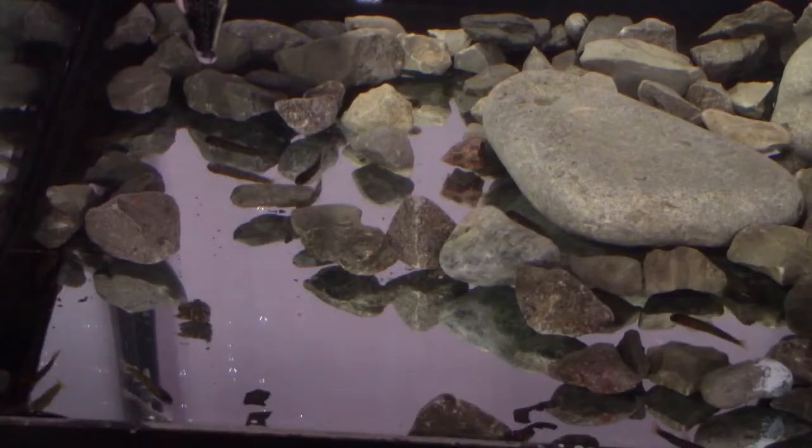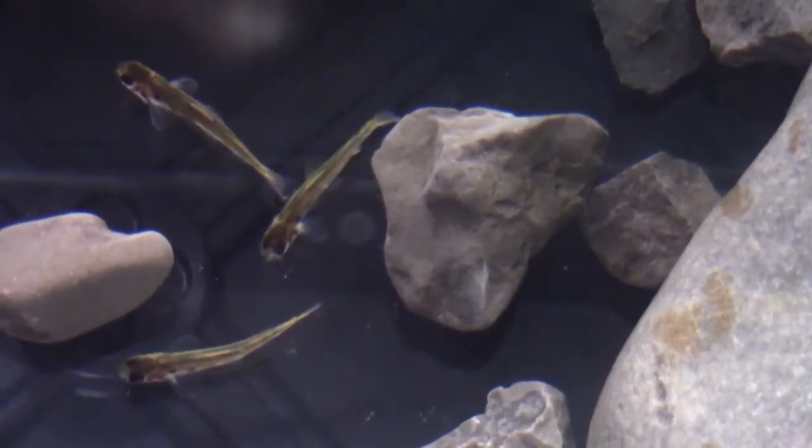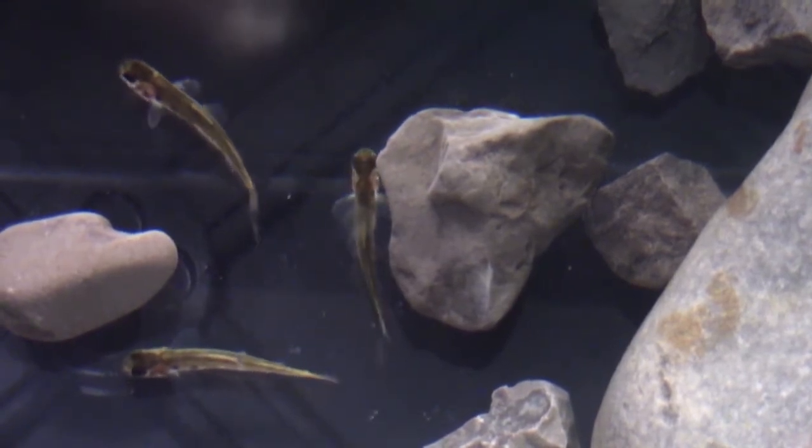The metabolic rate in ectotherms, which are cold-blooded animals like invertebrates, amphibians, reptiles, and fish, is largely determined by the temperature of their environment. The water temperature has dictated how quickly our Atlantic salmon eggs developed into eyed eggs, when they hatched into alevin, and how quickly they are using up their yolk sacs. The warmer the water, the quicker the development.